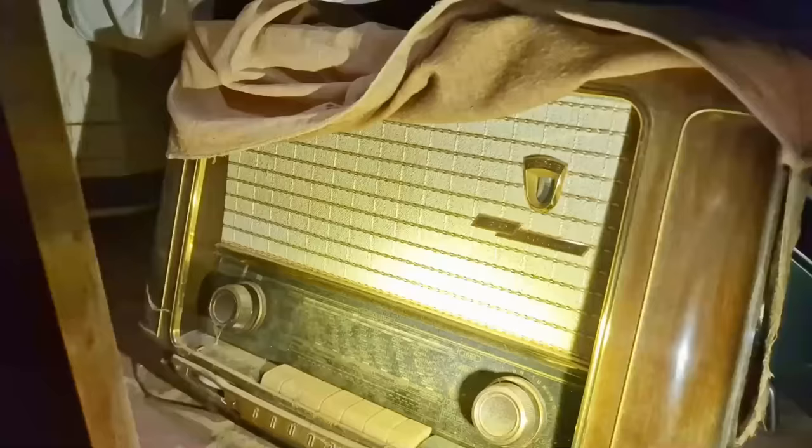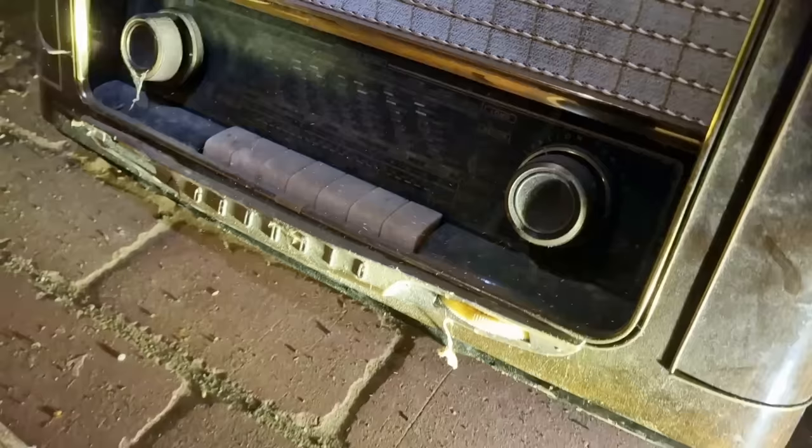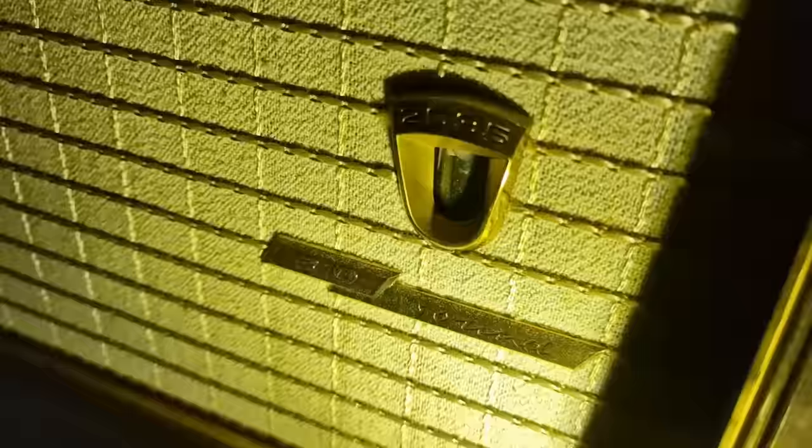Look. Oh, yeah, it's Grundig as well. I used to have a Grundig telly. Look at what is there then, Bush. It's a 2035. Oh, 1 out of 10, Ed.